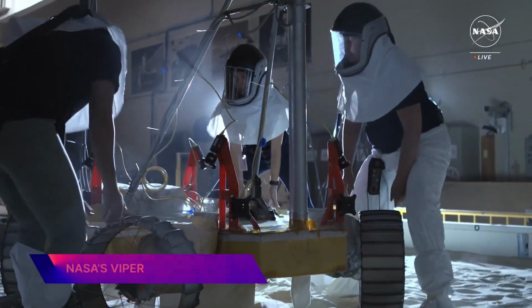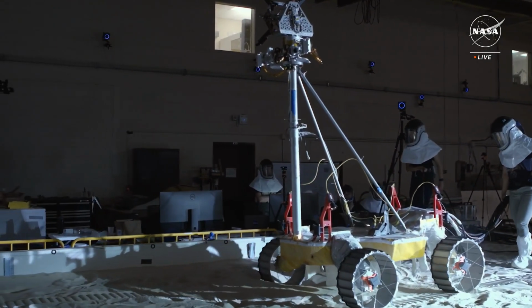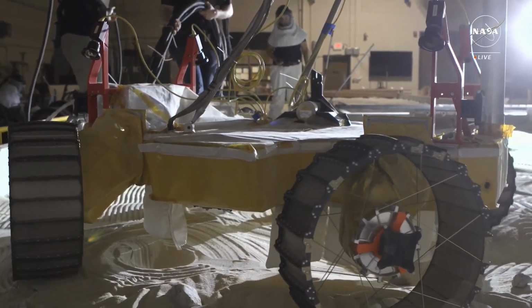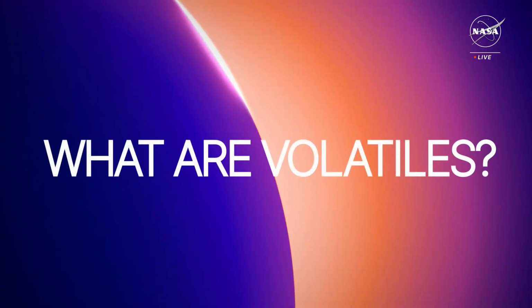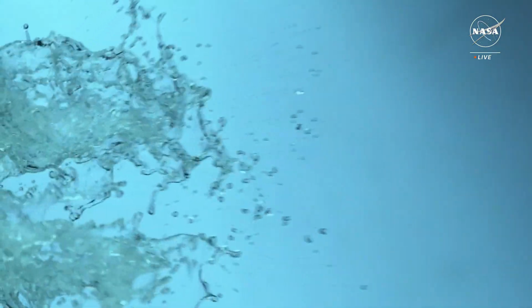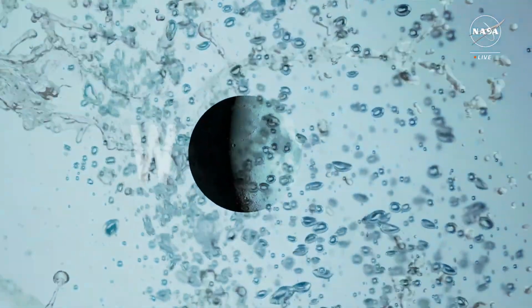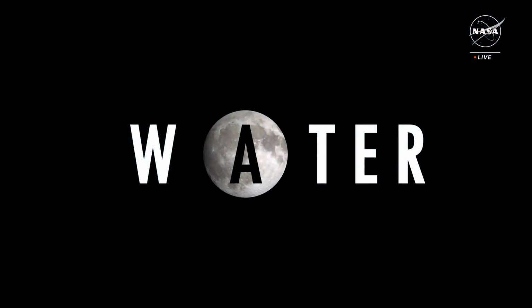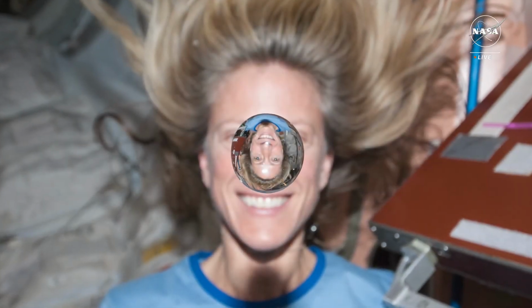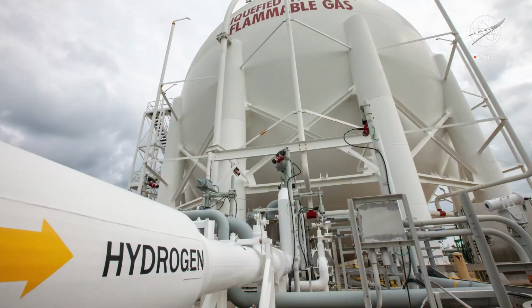Right now, teams across NASA are busy working on Viper, another important lunar delivery. Viper is short for Volatiles Investigating Polar Exploration Rover. But what are volatiles, and why is NASA looking for them? Volatiles are substances that easily evaporate. And one of the most important volatiles NASA is trying to map on the moon is water. Water is critical for deep space exploration because you can drink it, but also turn it into oxygen for breathing and hydrogen for fuel.